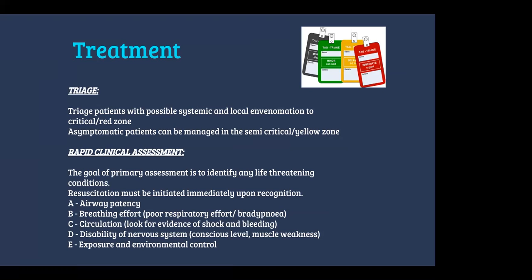The goal of the primary assessment is to identify any life-threatening conditions, so resuscitation must be initiated immediately upon recognition. So basically we have the A, B, C, D, E. Airway must be patent, and for breathing, look for any poor respiratory effort. As for circulation, look for evidence of shock and bleeding. As for disability, look at the nervous system, the conscious level, and muscle weakness, as well as the exposure and the environmental conditions. So the primary assessment must be completed to identify any life-threatening problems.